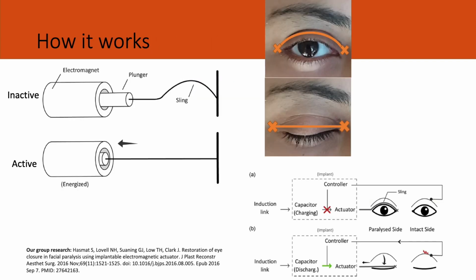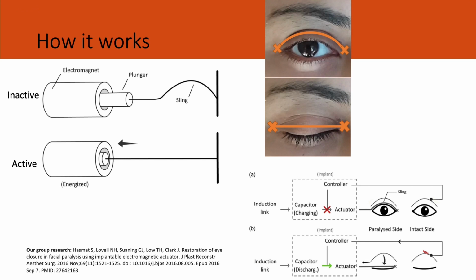So how does it work? Basically, we harvest some tissue from the person, a long section, and we implant that into the eyelid. One side gets attached to where your nose bridge is, and the other side gets attached to a magnet inside the device. So when the device gets turned on, a large capacitor, like a battery, inside the device gets charged up. And then when we get the trigger to blink, the capacitor quickly discharges through a coil, which becomes an electromagnet, pulls back on that magnet, and then tightens the sling. So you can see from that picture, the sling, when it's in the inactive state, is loose in the eyelid, and then when it gets activated, it pulls the eye closed by going straight.